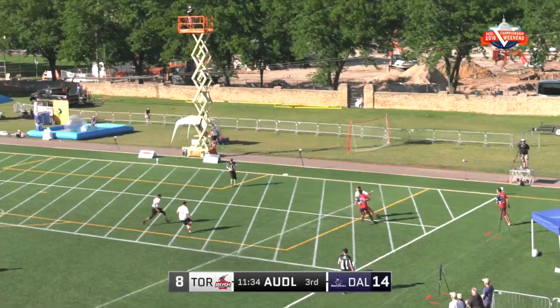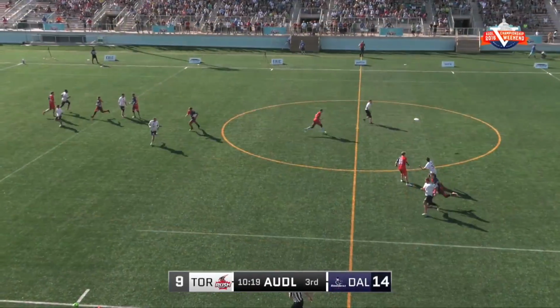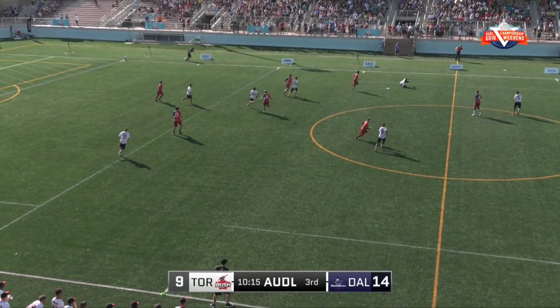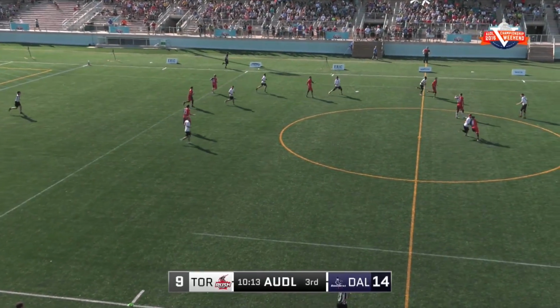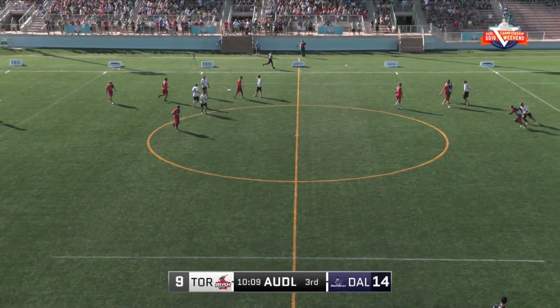Ford can't keep it alive. That's not going to count. He had a foot out. They need to find ways for him to just get lots and lots of touches. Oh, and Edwards with a rookie mistake. The first-year member of the Rush just turfed it. And it looked like he didn't really step out.